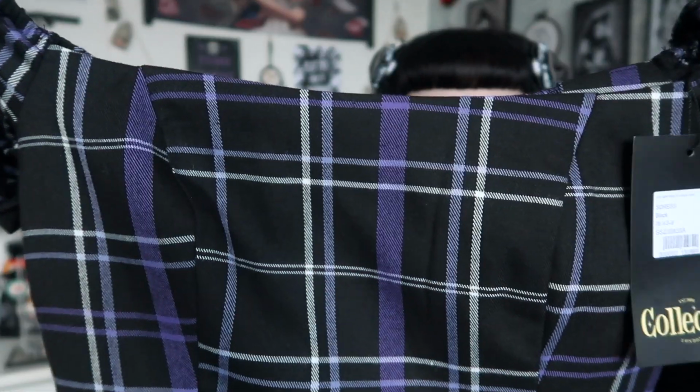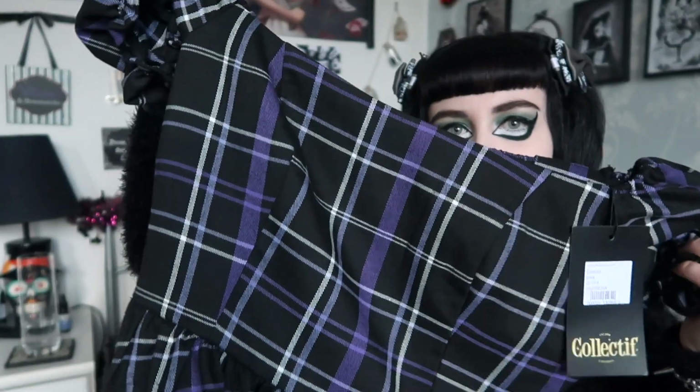I think my mum could fit in this, definitely, and she's a 12. I think this is 2 sizes way too big, but I'll go through the details of it anyway. So it is kind of, I'd say almost like a Lolita style, like a Gothic Lolita, and it's got a square neckline. It has a lovely tartan print.